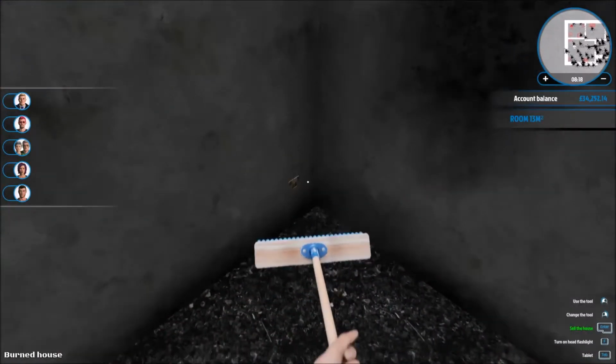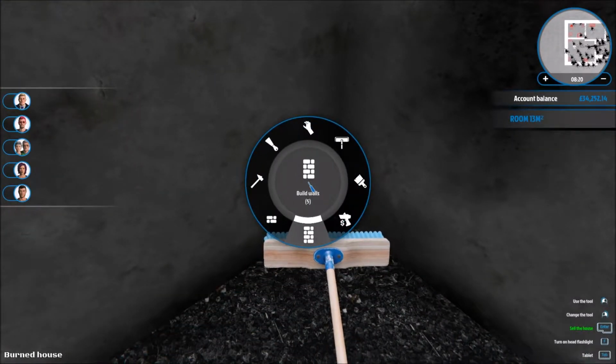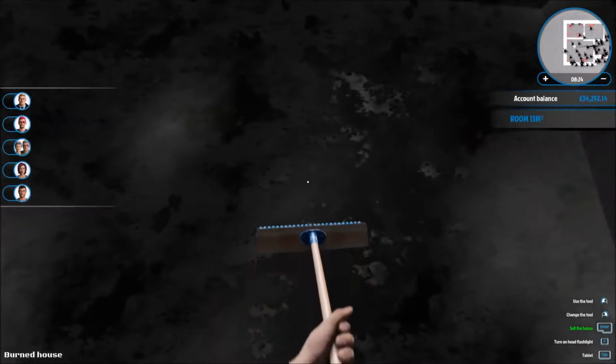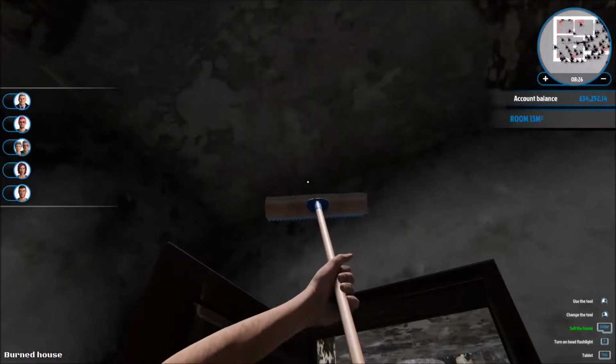What the heck was that? That's a broken socket. Okay, we'll do that in a minute. No! Get back there. Get the room back. So that's the plan. Okay, that's what I'm going to do.